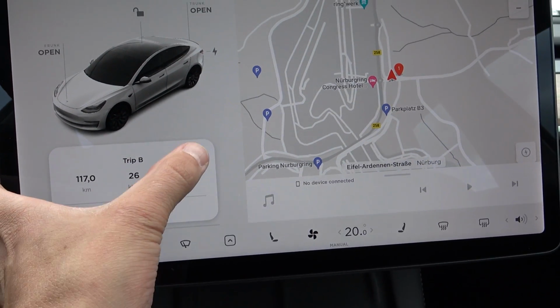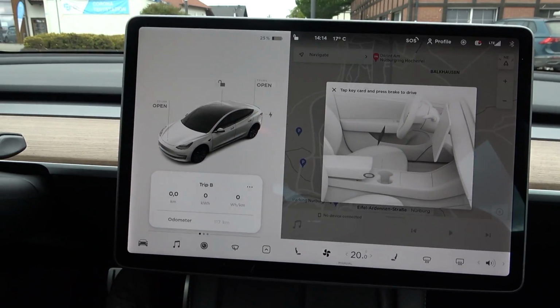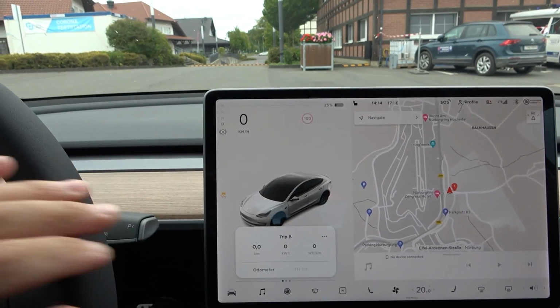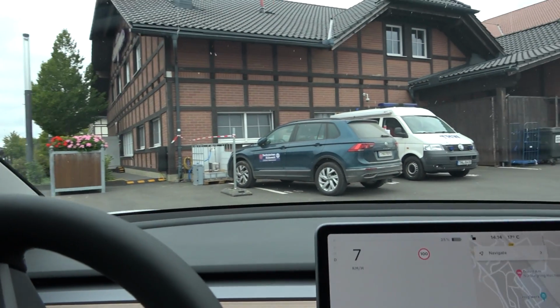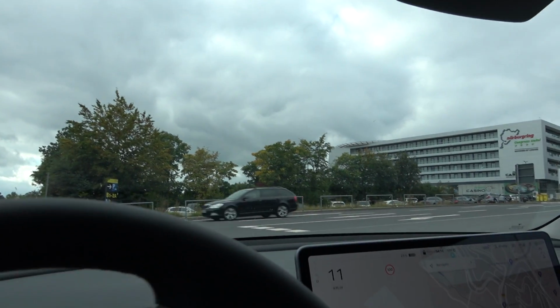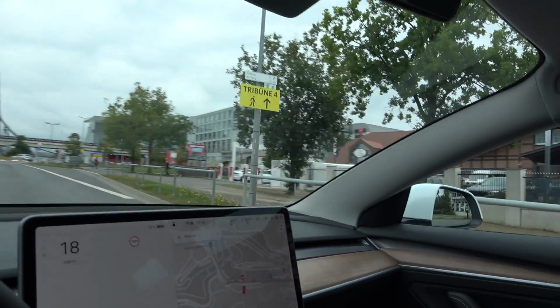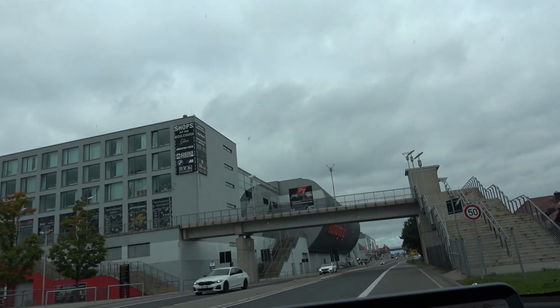Also, we can already do one small test, exactly to check how many kilometers we have to the entrance of the Nordschleife for tourist drives. So what we will do, we will simply use trip B, let's reset. Okay, we have 0, and we head off to the Nürburgring Nordschleife entrance next to the Devil Diner. So we will simply try to go there to see how many kilometers it is from the Tesla supercharger through the Ring Boulevard street to the entrance of tourist drives.